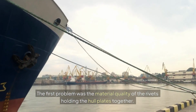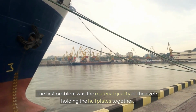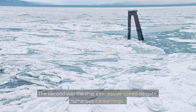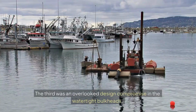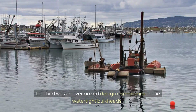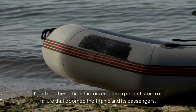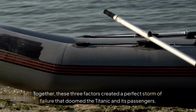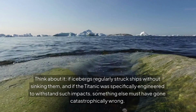The first problem was the material quality of the rivets holding the hull plates together. The second was the ship's excessive speed despite numerous ice warnings. The third was an overlooked design compromise in the watertight bulkheads. Together, these 3 factors created a perfect storm of failure that doomed the Titanic and its passengers.